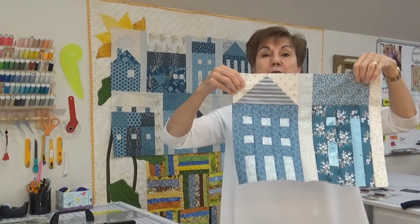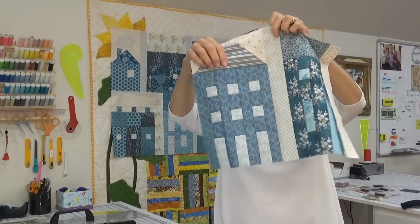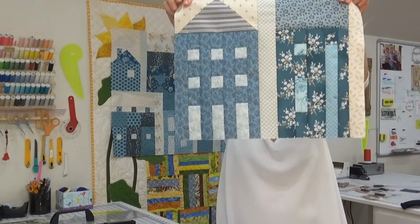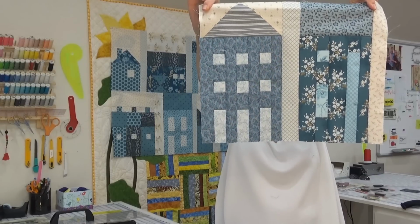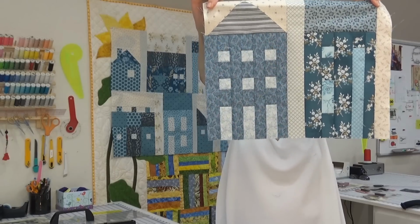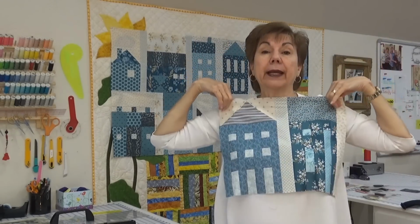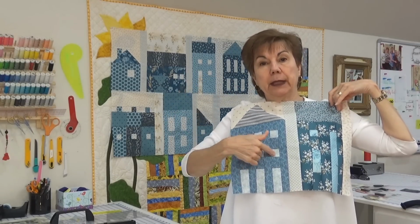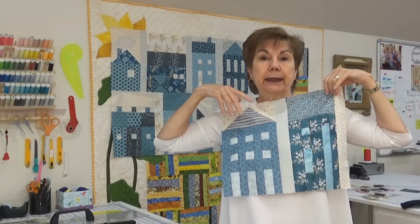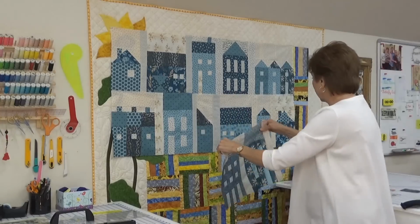So my house, this house is fine over there, this one. But this house has 3 doors. It was supposed to just have a door in the middle. But my house has 3 doors. So I like that. I'm calling it an apartment complex, and it's going to be Suite A, Suite B, and Suite C or something. So this one's going to go right here.